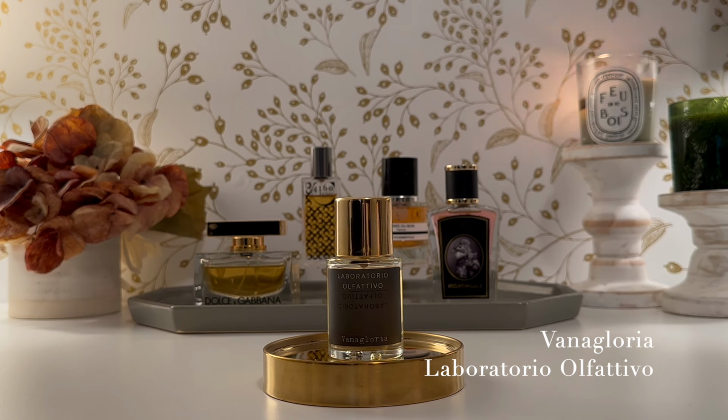So anyway, I'm like, there's no way I'm going to spend this kind of money on a single bottle of perfume. I've never spent this much in my entire life. So I got on the plane and that was the end of Baby Cat. But then I came across Vanagloria and I took one sniff of it and I was like, this is Baby Cat. And so I picked up this little 30 ml bottle. I think I might have paid like 40 euros for this at the time.